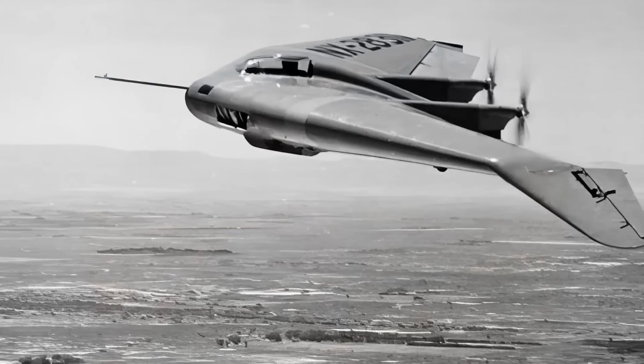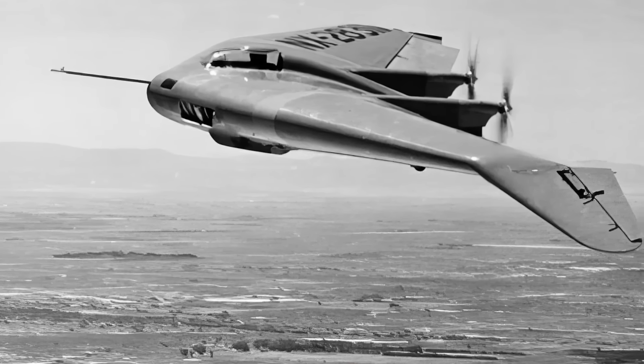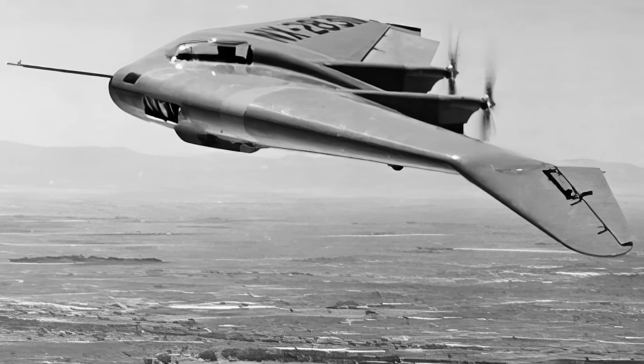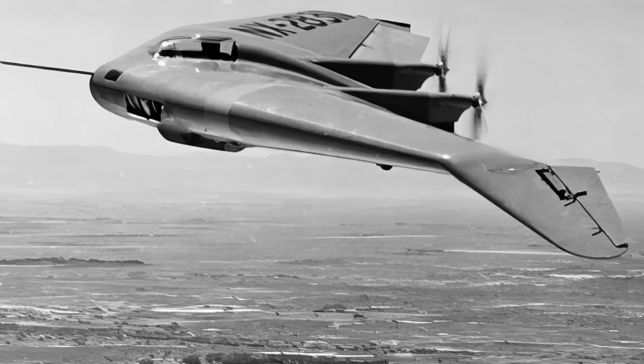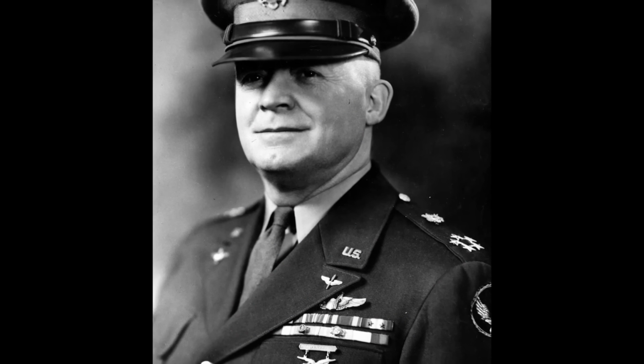On a conventional airplane, this is controlled by rudder. On a winged vehicle, you have to have some device that creates drag at the wingtip to control or create yaw. In 1941, General Hap Arnold, the commander of the U.S. Army Air Corps, took notice of Northrop's N-1M.